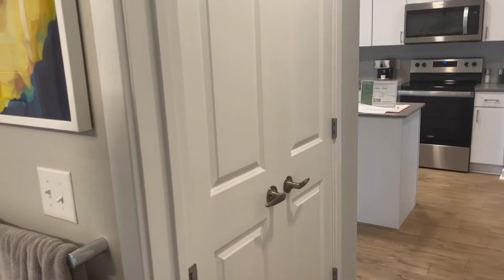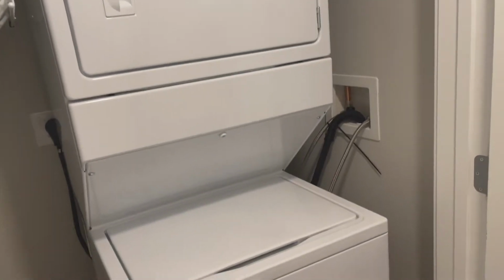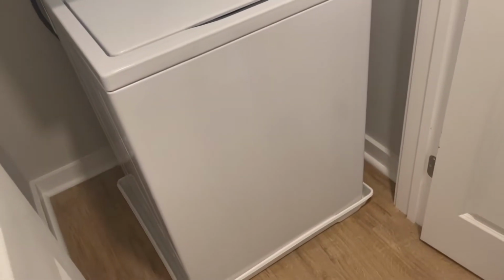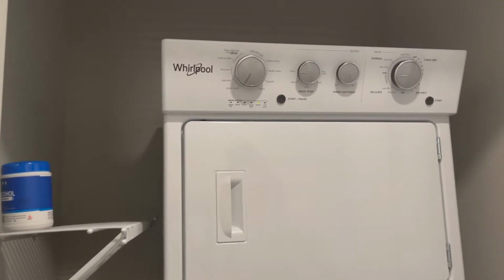And then, babe, you want to show them the laundry room? So this is the laundry room. Got the tower, washer and dryer. Yes, the combined washer and dryer. And it is updated, even though it looks old, but it is the newer one.